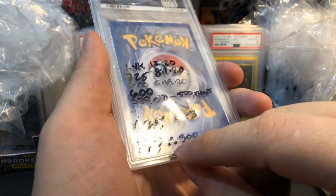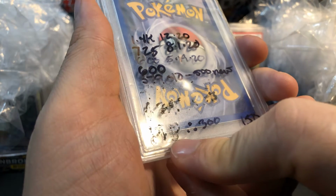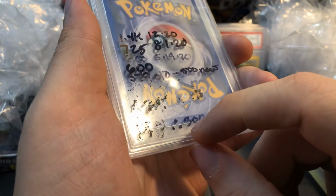Anyways, I bought this one a long time ago. Gosh, I can't read that, but I almost feel like that says 198. But I see over here 300. That doesn't seem right.